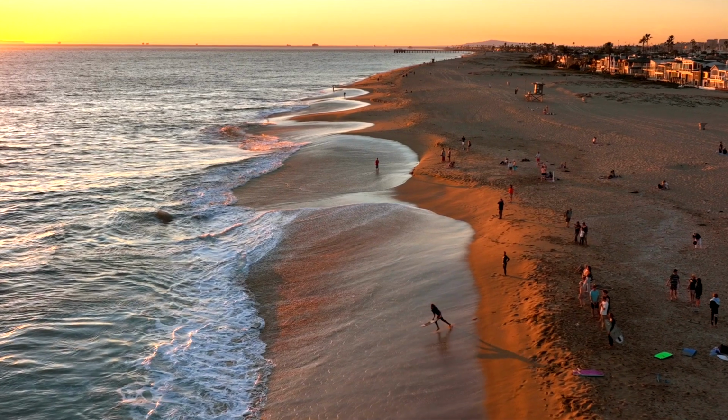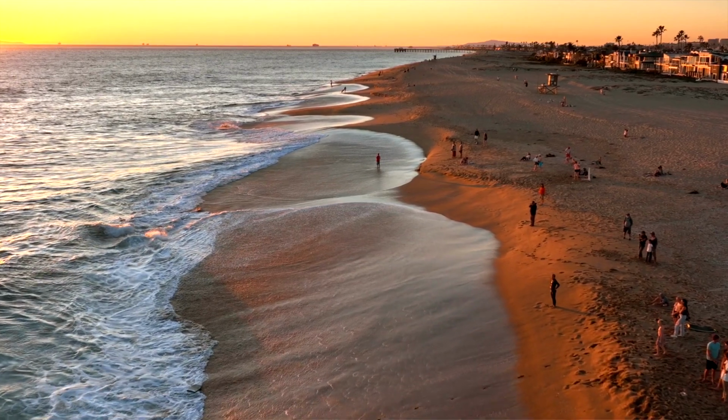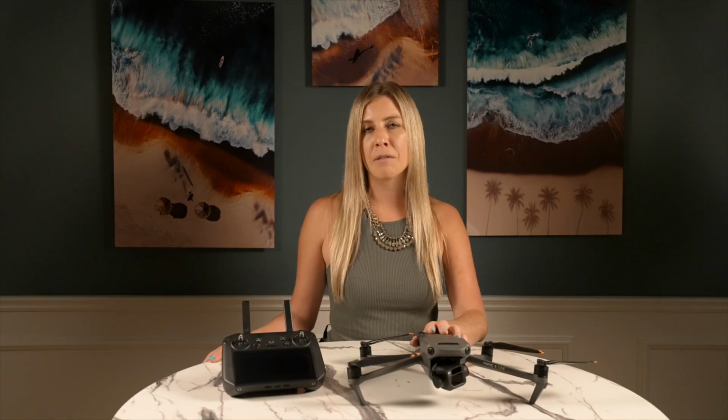One of the best things about the M3 sensor is that it opens up doors for pilots who want to fly at dusk or nighttime while still producing high quality footage. In the past, I would have to fly down right after sunset. With the Mavic 3, I have the ability to bump up the ISO and keep flying for longer.